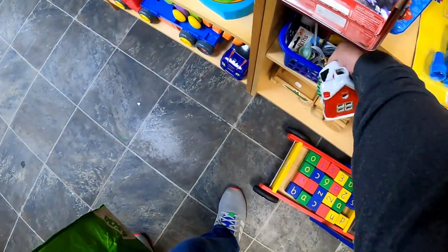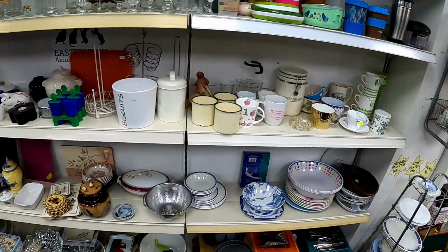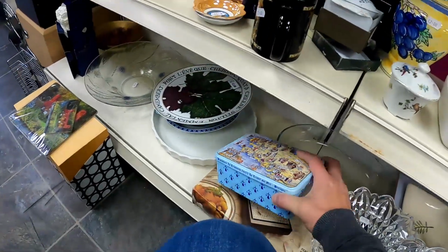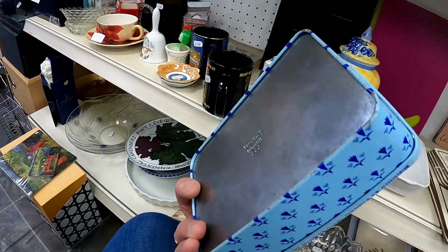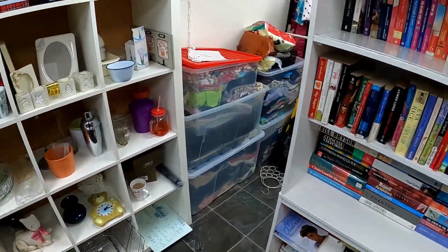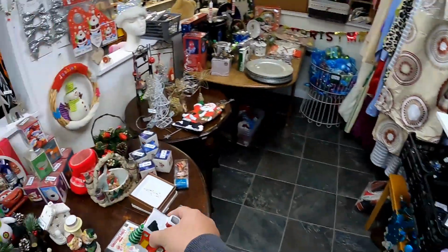I found this little guy. I actually searched him, but not really any money in them. And just checking out the ceramics. Not particularly great, that item, I don't think. Yeah, I wasn't seeing much in this one. I don't think I did end up buying anything in the end.